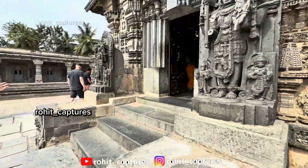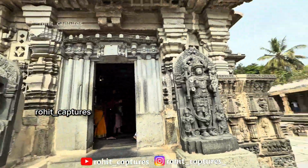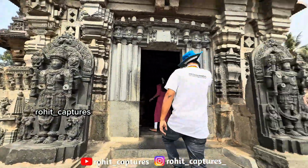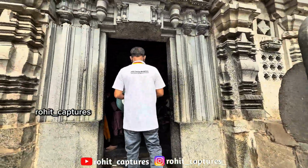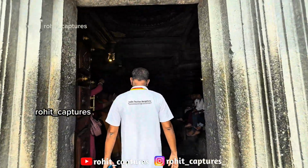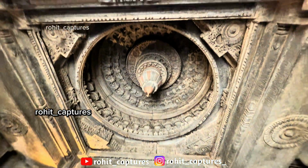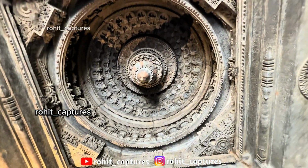We can see these two are Dwarapalakas, Vishnu's Dwarapalakas, Jaya and Vijaya. There are 18 pillars like this, 1, 2, 3, 4 like this. 16 ceilings are there, called Bhuvaneshwari in Sanskrit. You can see beautiful works are there.